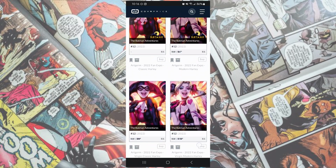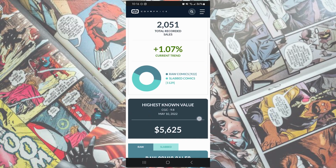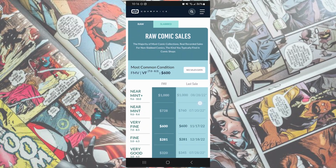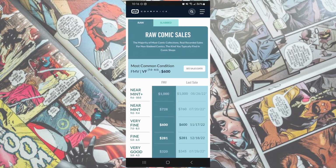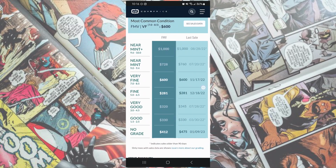We have some variant information here, and you can expand that by hitting the show more button. Some more market info, but we're going to skip all this and go down to this blue area here where it says raw and slabbed across the top. Now, if your book is raw, this is the screen you want to pay attention to, obviously. Again, it gives you that most common condition, very fine, 7.0 to 8.5, around $600. But if you go down, it actually breaks it down into the different condition types. So we have near mint towards the top, which is by definition 9.6 to 10.0, all the way down to no grade or good at 1.5 and 2.5.